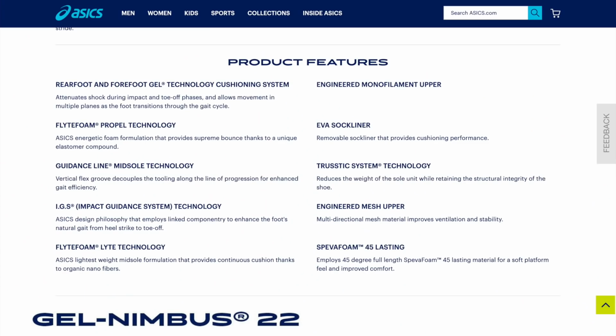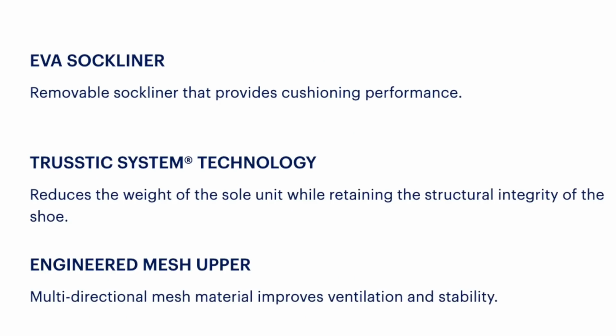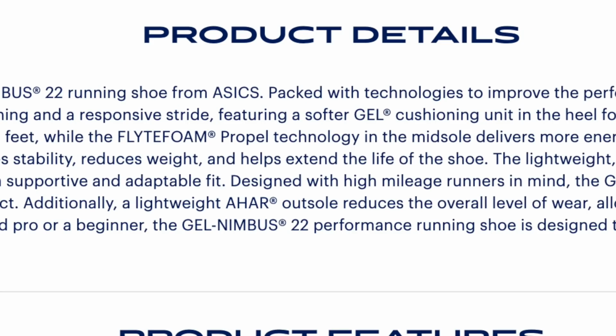Everything is like a jumble of acronyms. It looks like you're reading military specs. You've got the Trusstic system in the midfoot to enhance stability. You've got AHAR on the outsole, which is Asics High Abrasion Rubber, to provide tread and traction over a long period of time. And you've got whatever they call the stuff they always put in the heel cup in the back here. Very supportive.